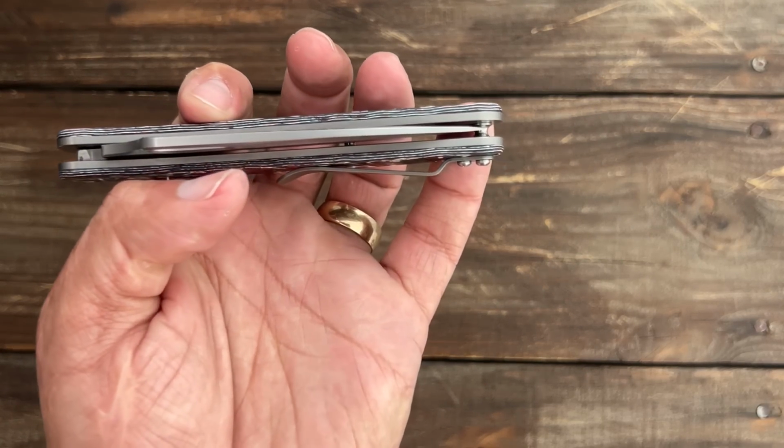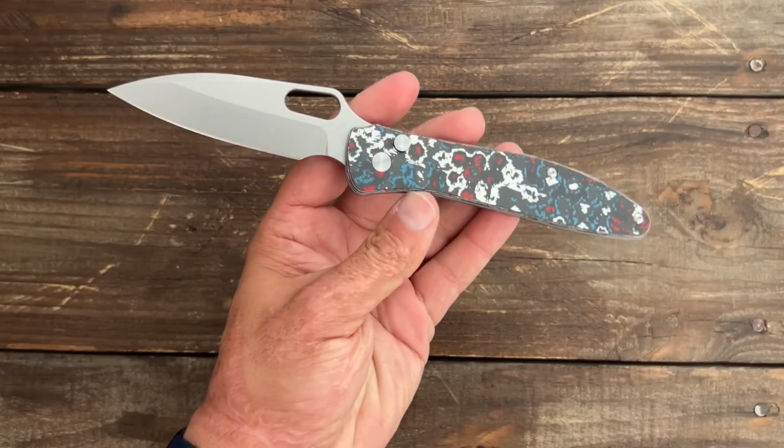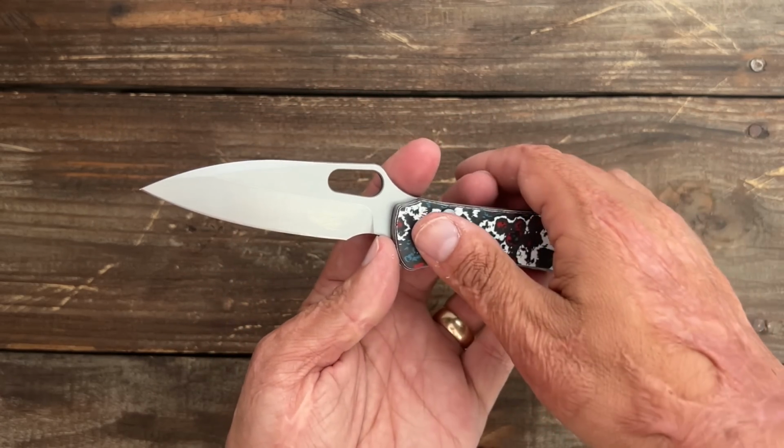And you can see you don't have much handle left. Pretty good blade to handle ratio, but if you look at it, I think it's because of that negative angle in this choil. It makes it look like this handle's so much bigger than this blade.